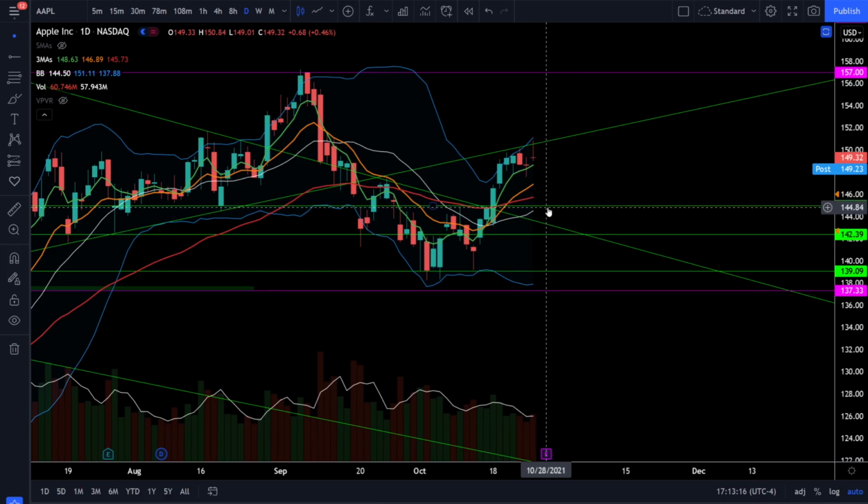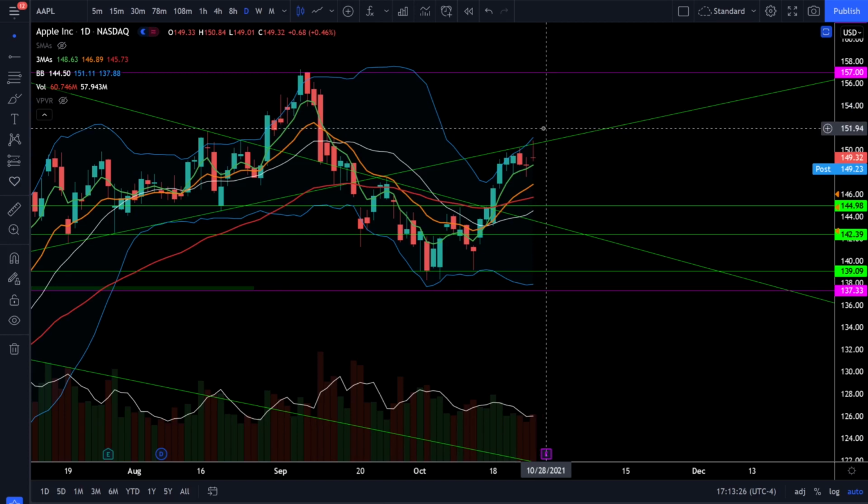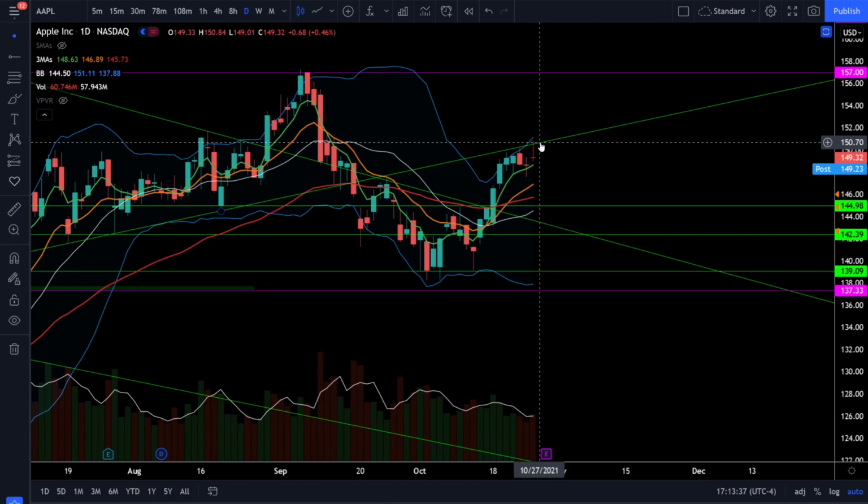Earnings is right around the corner, so obviously that's going to be a catalyst for the upside or the downside, but right now going into earnings, it looks like Apple is relatively neutral. We don't see new all-time highs, and we don't see Apple going into earnings all beat up, so it really is going to be a coin flip on whether Apple is going to break out or break down. So watch critical support at 145 and critical resistance right around 150.7.